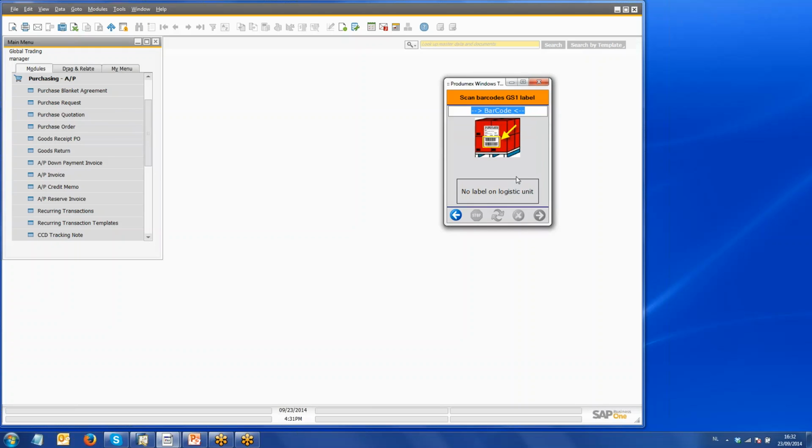logistic units. Then again, if the product or the pallet is correctly labeled, you can scan the barcodes that are on the label on the pallet. But we always offer the possibility to receive goods that are not correctly labeled. So I indicate here no label on the logistic unit. And then I can indicate the logistic carriers that I have defined in the system. So we'll say we'll receive this on a Euro pallet.